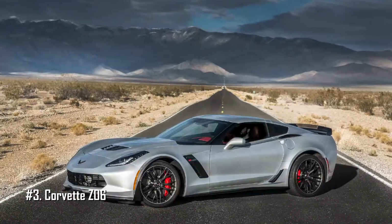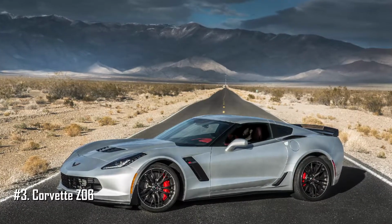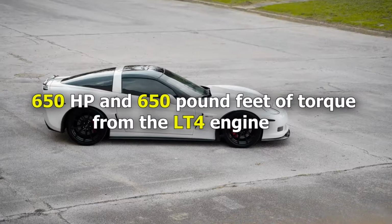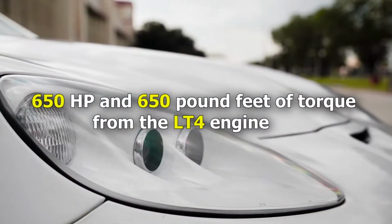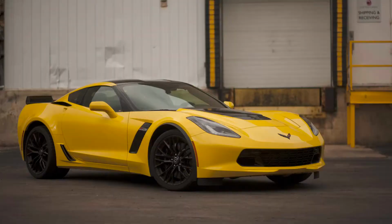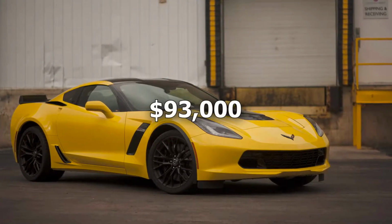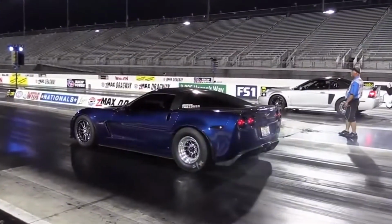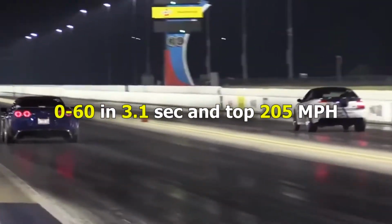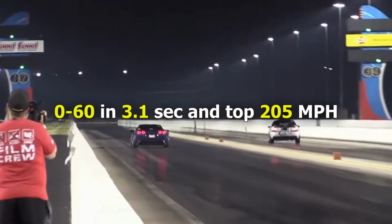Number 3. Corvette Z06. With a front-engine, rear-wheel drive, 650 horsepower and 650 pound-feet of torque from the LT4 engine, this can be coupled to an automated transmission. With a retail price of $93,000, you can get yourself a high-end sports car that will do 0 to 60 in 3.1 seconds and top 205 miles per hour.